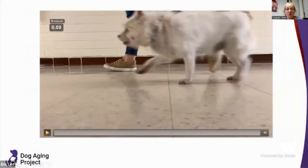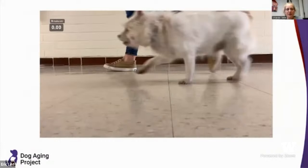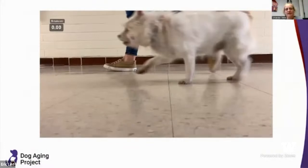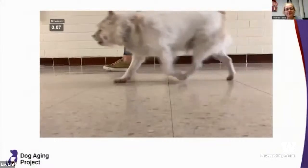And then in between these two measurements is breakover. Breakover is the amount of time it takes for your dog's foot to actually come off the ground. In this video, I slowed it down quite a bit so that it's easier for you to see, because this is a really fast measurement. And so you see there, he picks his little foot up. It takes about 0.07 seconds, so that's really quick. And the faster that little foot can come off the ground, the less stress that goes across that foot, and the better off your dog's joints are.